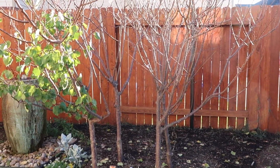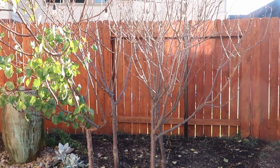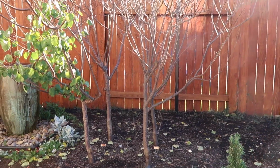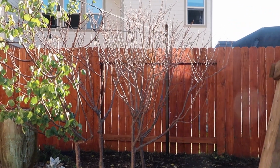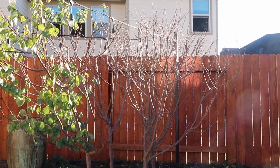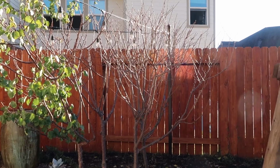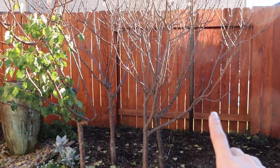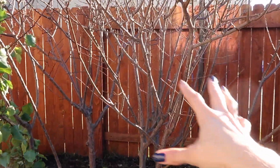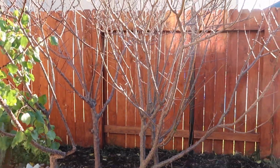This is where you will see how I've been pruning the trees. Basically, I only want the trees to fruit up until the fence line, and then they can grow taller than the fence, but I'm not going to really worry about the fruit at the top, if there's any. But really, I want to be able to reach the fruit that is here. I'm hoping that I don't have to use a ladder. I don't know if you remember.